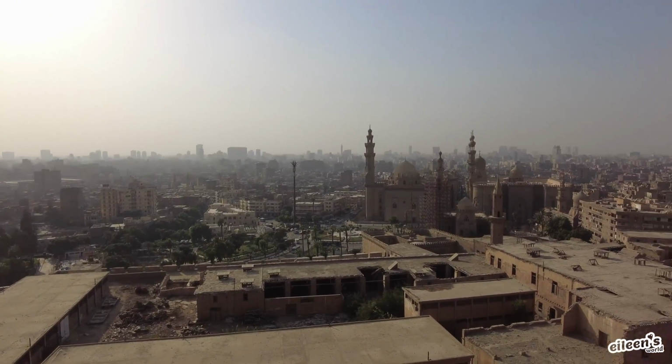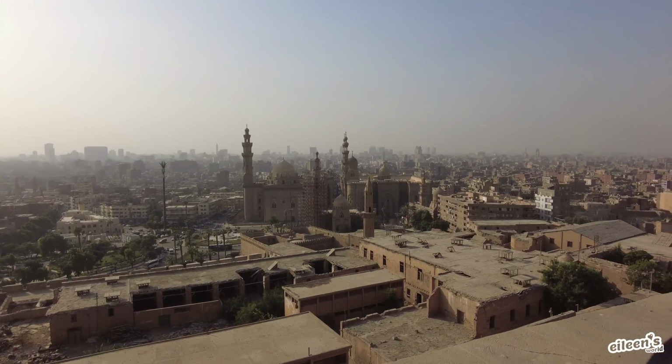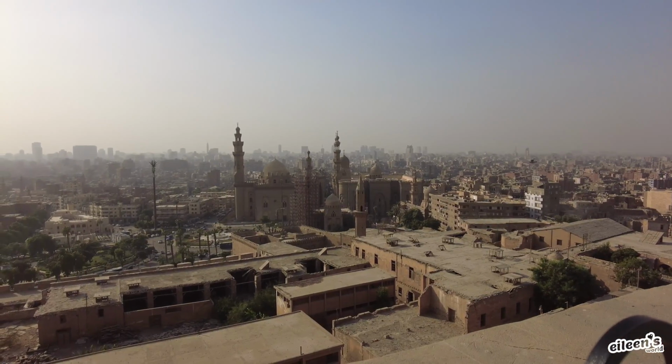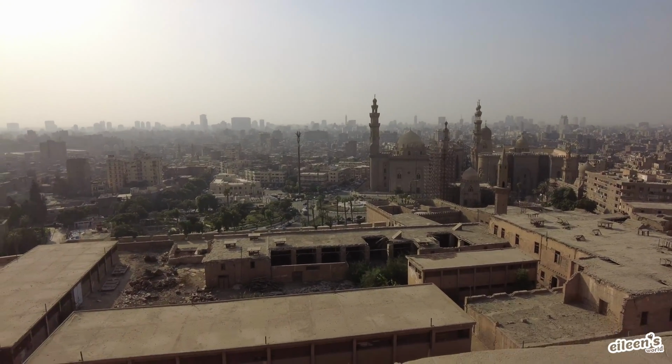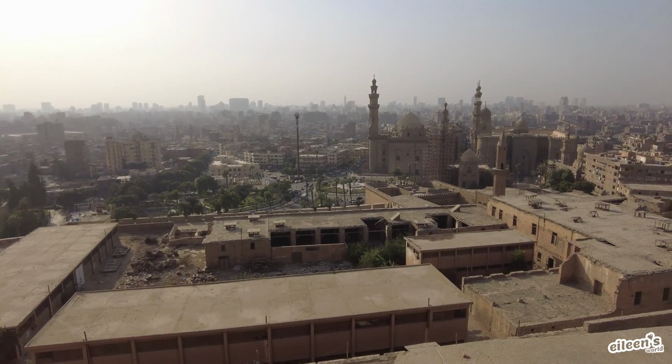Pay $10. All right, we are in the police museum part, and it has a pretty nice view. Okay, I don't know if it's nice, but it has a view of the city, and you get to see how smoggy and foggy and cloudy, and you can hear the commotion down there with all the cars honking.